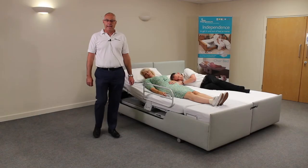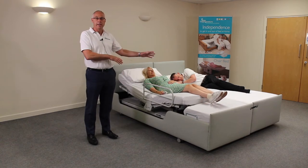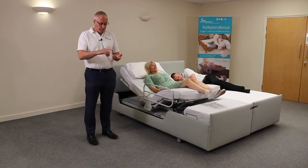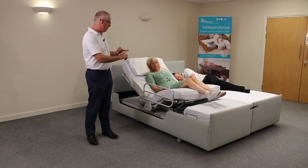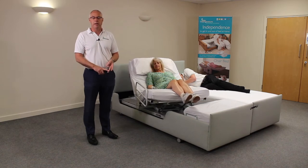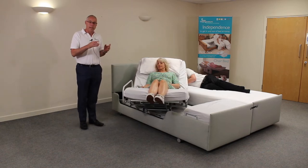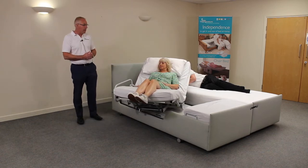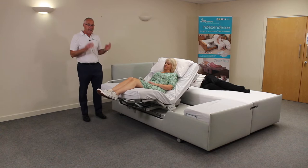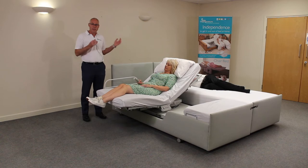We specify a double combination from Theraposture, we can actually discuss and provide independent function on each half of the bed. So this includes perhaps no function at all for the partner, or it could be profiling only, or it could be variable height and profiling, or even the Rotoflex, which we see here, which is a proven and trusted way of safely enabling independent transfers. So the double combination bed from Theraposture enables you to stay together in the same bed, but you can move your bed without disturbing your partner.